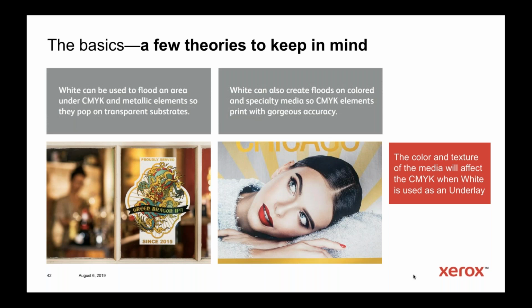You can also use white to create floods that sit under CMYK imagery on different colored or specialty papers. This example that we're looking at here on the right, the photograph of this woman, is one that we did fairly early on in our exploration of white, and she printed beautifully, which was really cool to see. This is a very, very smooth, almost a mirror finish silver stock.